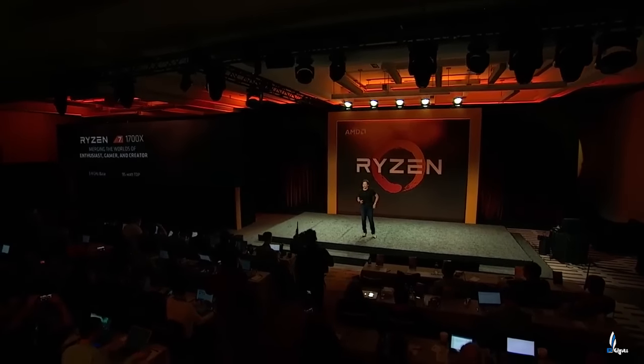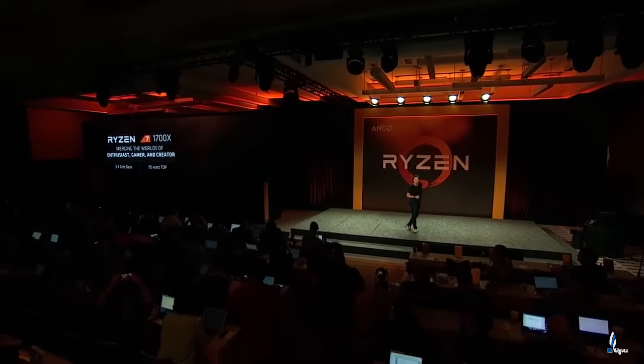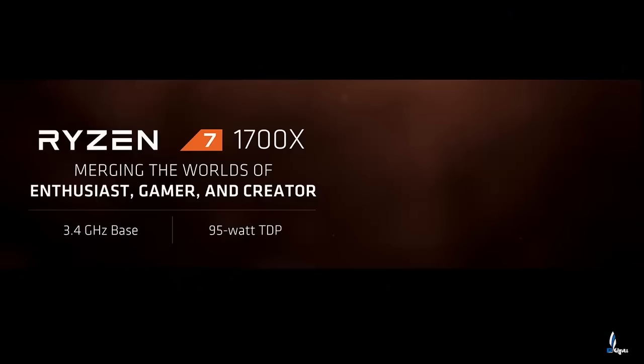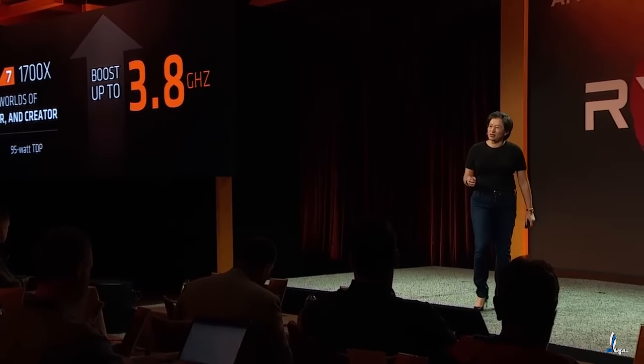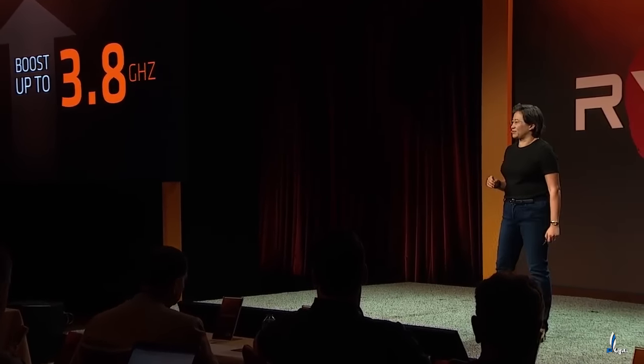Let's get into some of the details. If you recall, we've demoed quite a few Ryzens on different occasions, including last year, and those were in engineering mode. But those were running at base clocks of 3.4 gigahertz. The production version of that processor is now called the Ryzen 7 1700X. This guy runs at 3.4 gigahertz base. It boosts up to 3.8 gigahertz in boost mode, running at 95 watt TDP. And I can tell you, this guy is great for gamers and for content creators.